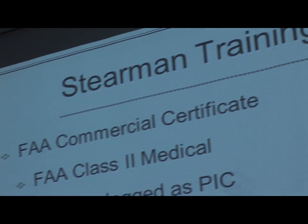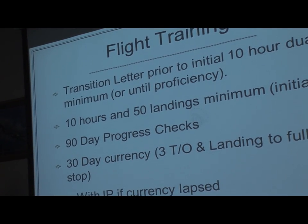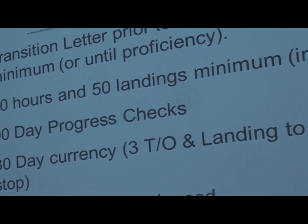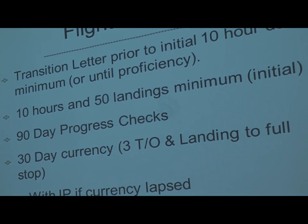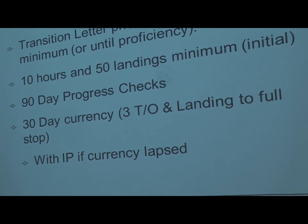Stearman training. You have to have an FAA commercial, second class medical, 500 hours as PIC, 50 hours logged in tailwheel aircraft, annual ground training, and flight training. A transition letter, as Russ mentioned earlier, is required prior to 10 hours of dual or till you've achieved proficiency. We have the 10 hours plus 50 landings minimum required. We also require 90-day progress checks, and 30-day currency with 3 takeoffs and landings to a full stop, and that must be done with a qualified IP.